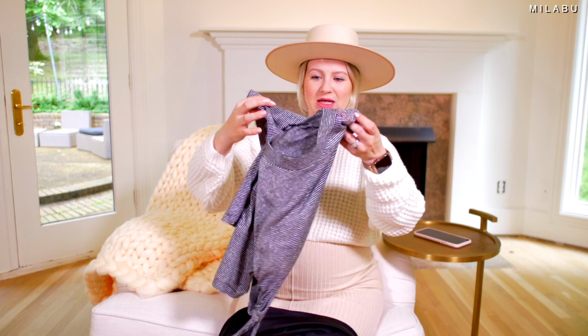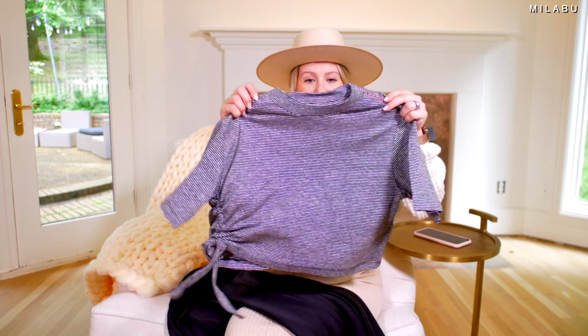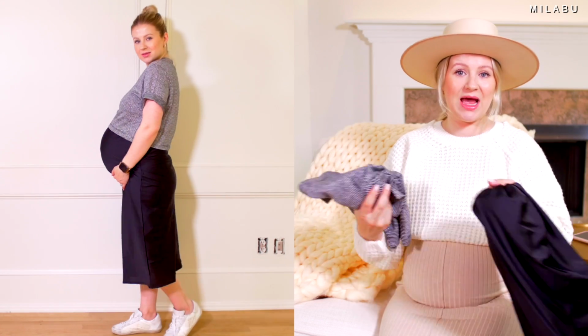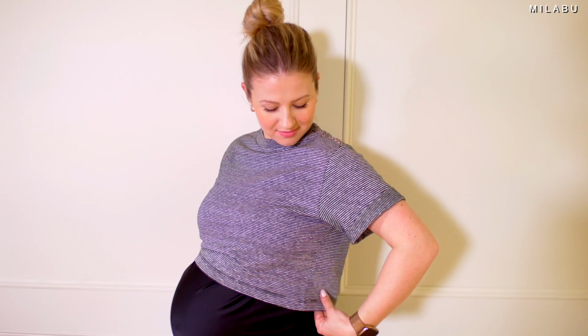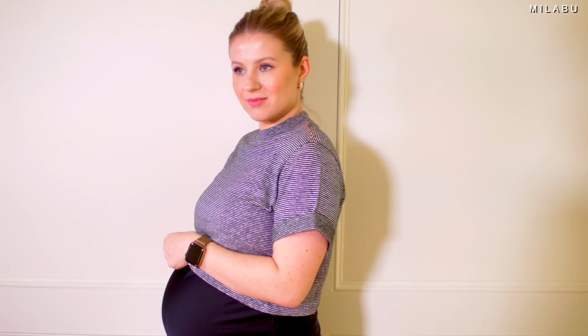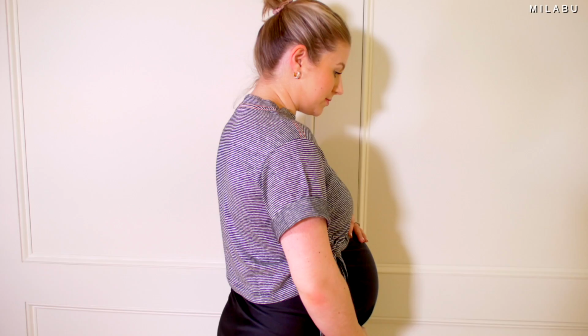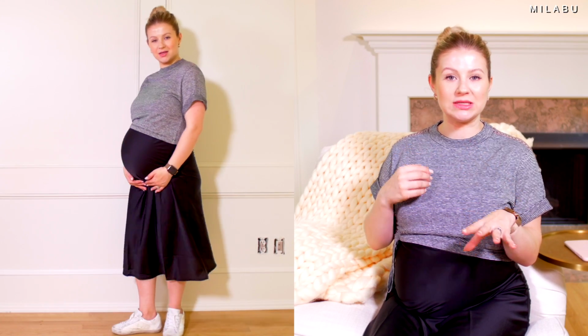And pairing this right here with something like this, it's actually a set, but you can definitely do a cropped t-shirt, and it really will accentuate the belly, and I think it's just super comfy. Just this outfit in general, I love, and I think it's adorable when you're pregnant, and it's comfy. Did I say it was comfy? Very comfy. Something like this, a little slip midi dress that is either satin or a silk material.